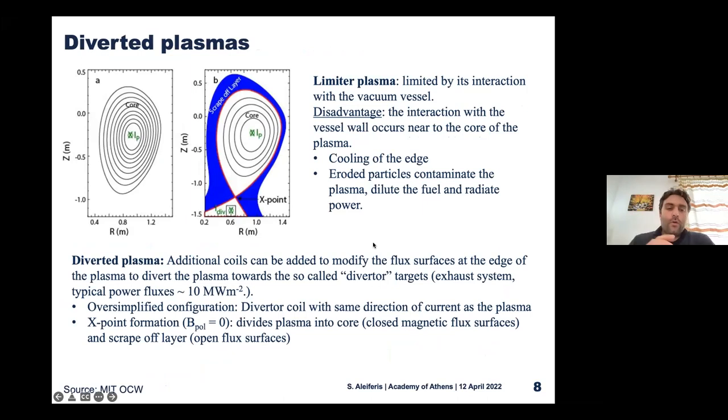So if we look at a cross-section of a real plasma inside the tokamak, we will see something like this. The magnetic field that we have created, if we take the iso-B contours of the magnetic field, we will see that it creates these surfaces, magnetic flux surfaces with the same magnetic field that are closed, and the plasma is confined within these surfaces.